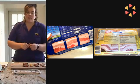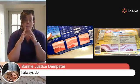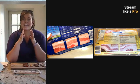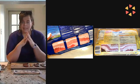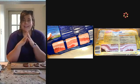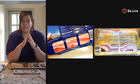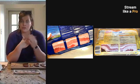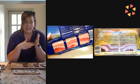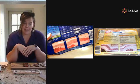Bonnie always looks at the windows. Good. You should always look at the windows. And here's why Bonnie is right. You should always look at the windows, because when you buy bacon, if you're buying a fattier piece of bacon, if that is your preference, then that's okay. But you need to know from a value standpoint, fattier bacon is going to have more shrinkage. So once you cook that bacon, if you're wanting to have a lot of bacon to eat, you're going to want bacon with more lean to it and less fat.